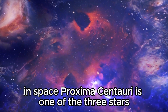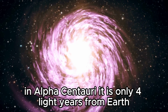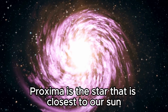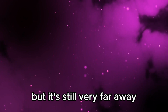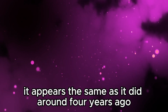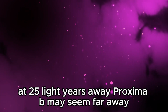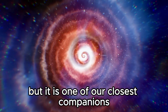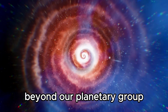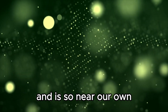Proxima Centauri is one of the 3 stars in Alpha Centauri. It is only 4 light-years from Earth. Proxima is the star that is closest to our Sun, but it's still very far away. When we look at it, it appears the same as it did around 4 years ago. At 25 light-years away, Proxima b may seem far away, but it is one of our closest companions beyond our planetary group. Imagine being able to visit a world that has just been found and is so near our own.